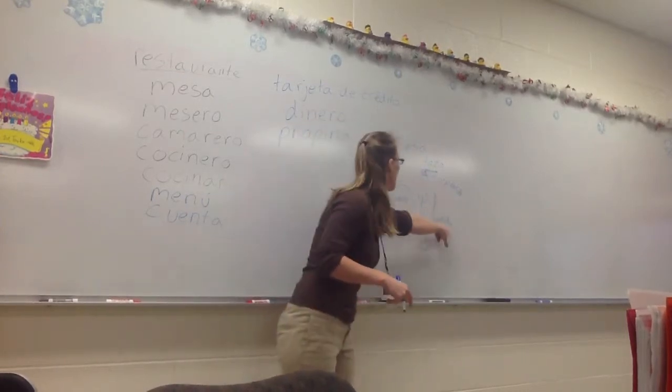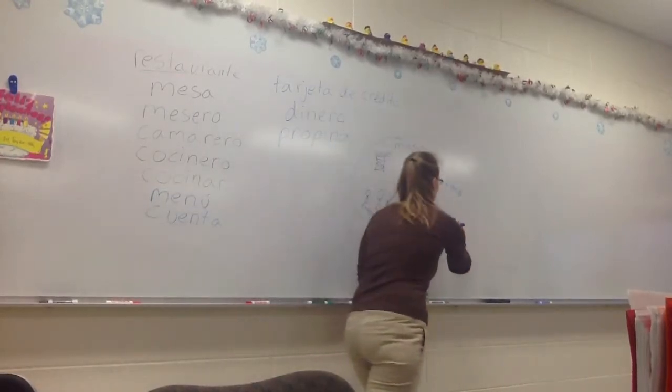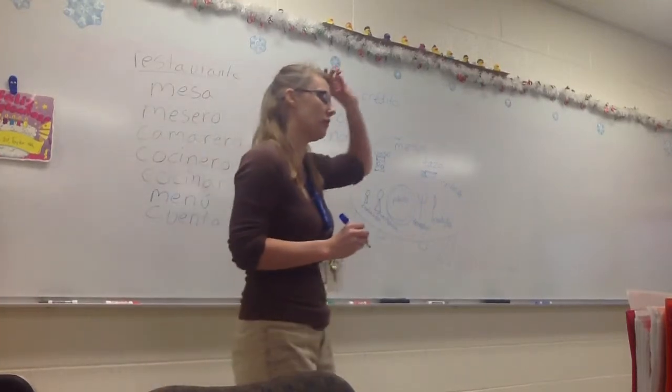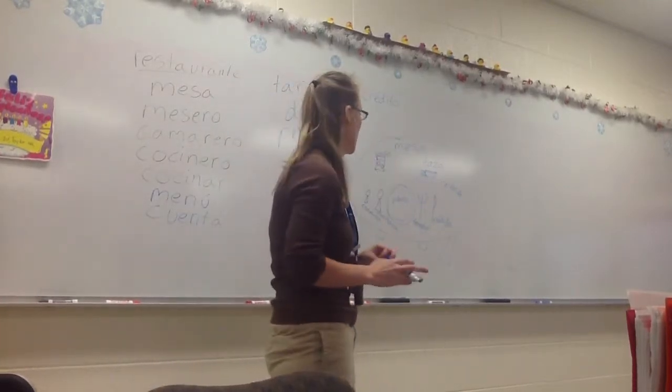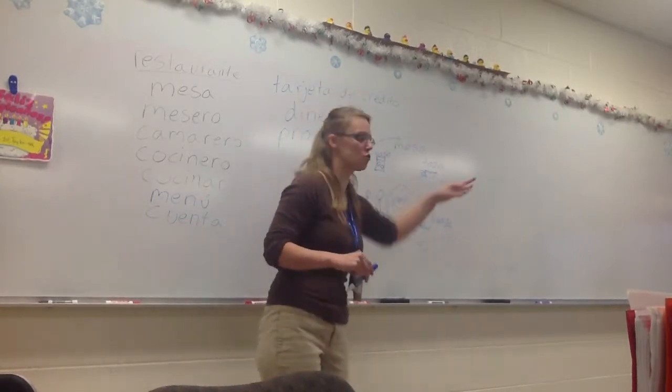What would be a good way to remember cuchara and cuchillo? Like the L's in cuchillo, the L's have knives in it. Think of it that way. That's the best way to remember which one's which. Alright, so we got cuchara, cucharita, tenedor, cuchillo.